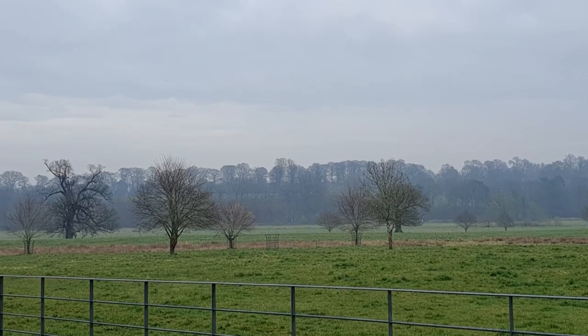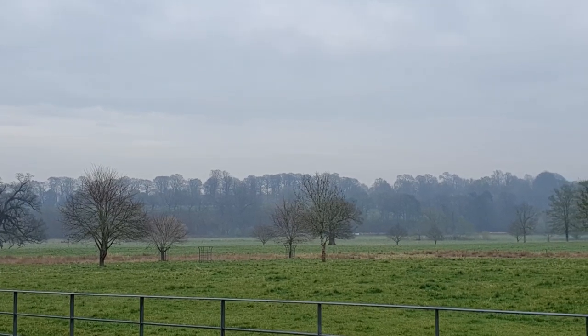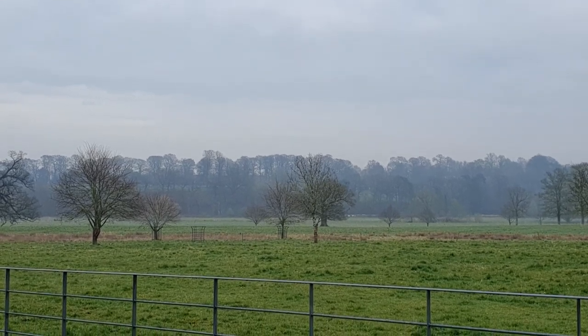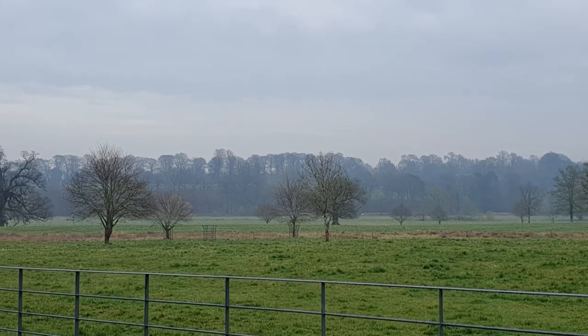Now, as we look over towards that direction, you can just see a bit of a hill there. I think it's called the Great Haywood Cliffs. That's where the grotto is, or the cave where the hermits lived, which I think we're going to try and visit later on today.